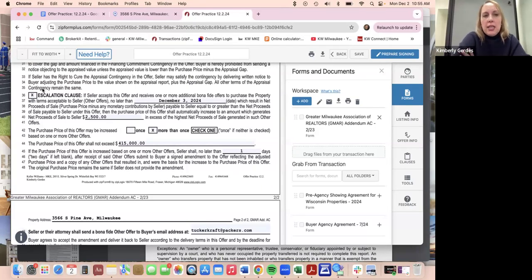So we had indicated that Tucker wanted to offer $401,000, but he knew that he was already in competition. So he thought, okay, if somebody comes in higher than $401,000, I don't want to lose this house, but I don't want to pay more than $415,000. So how we use this section.